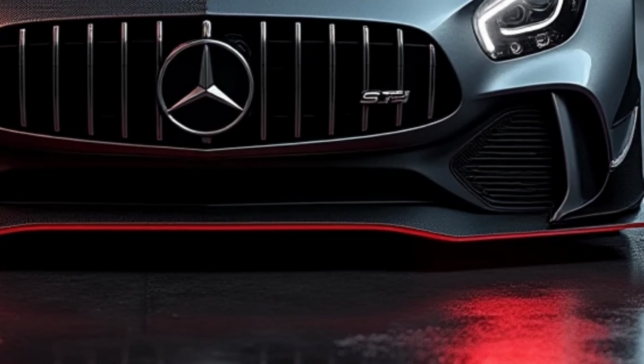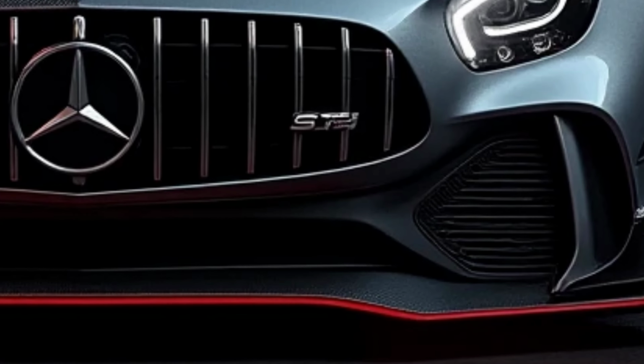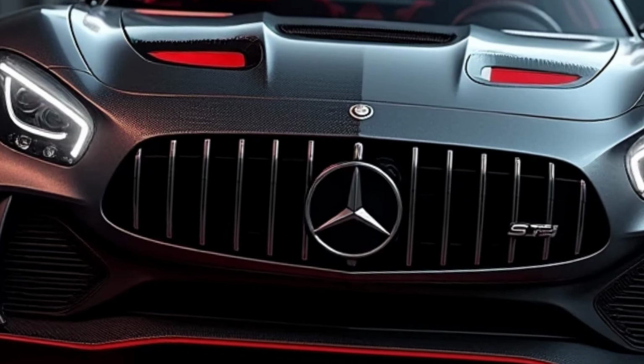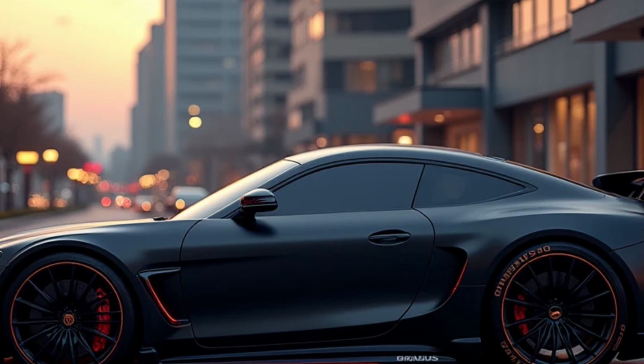Today we're diving into the jaw-dropping BRABUS Rocket GT1000, a hypercar that redefines performance, luxury, and design. Buckle up as we explore its exterior, interior, and that exhilarating sound in this ultimate walk-around review. Let's start with the exterior.